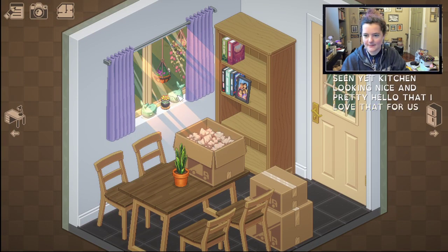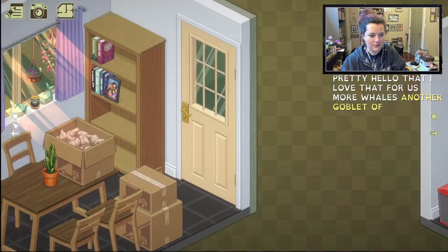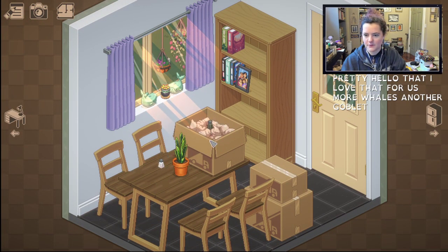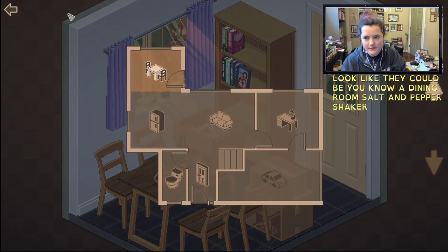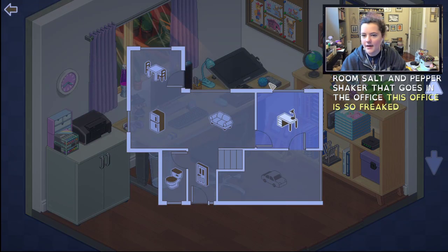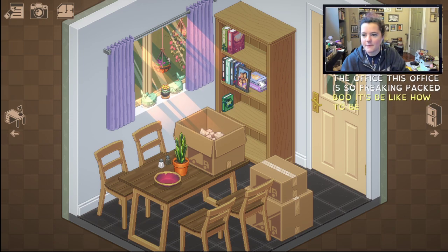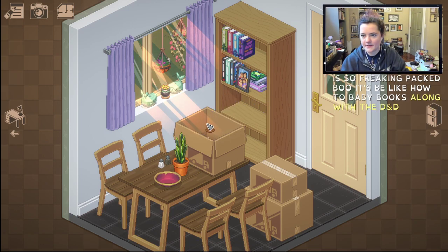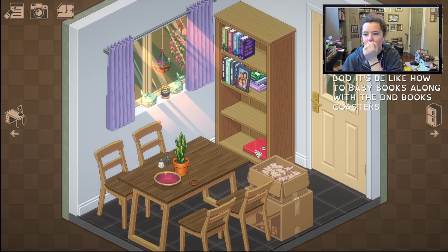More whales! Another goblet. There you go. Oh, salt and pepper shakers. These look like they could be a dining room salt and pepper shaker. That goes in the office. This office is so friggin' packed. It's the how-to baby books, along with the D&D books. And some coasters. And my wife's laptop.